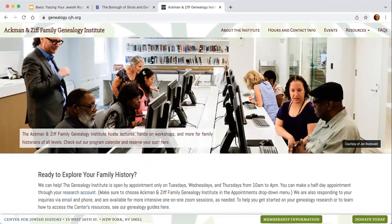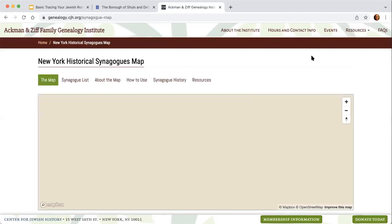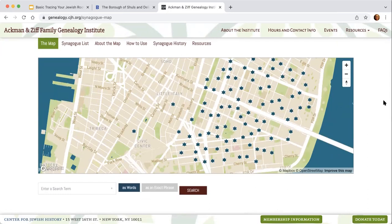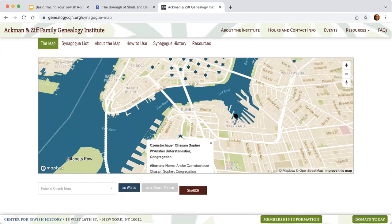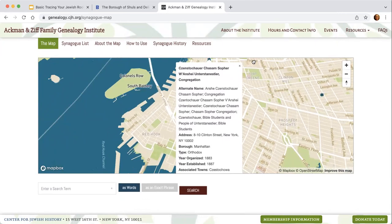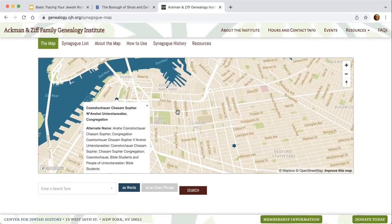Since we're celebrating Brooklyn, the borough of delis and shuls, I can't share any deli, unfortunately, but I can share some news about shuls. On our website, genealogy.cjh.org, under the Resources tab, the NYC Synagogue Map is an electronic resource we've been working on that allows you to scroll around Manhattan and Brooklyn and click on a former synagogue location, and then you can read about the history, when it was organized, and what other community organizations it may have been associated with, especially immigrant aid societies.